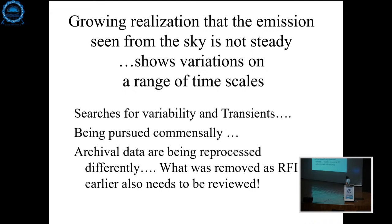There's a growing realization that the emission seen from the sky is not steady at all. Although one knew the intrinsic fluctuations, the so-called wave noise, there are more explicit variations that have always been there, and people are paying increasing attention to that. So there are searches now for variability and transience in addition to the explicit studies of variabilities that were taken up earlier. So much so that people are beginning to have commensal modes, eating from the same plate while somebody is observing it for some other purpose.